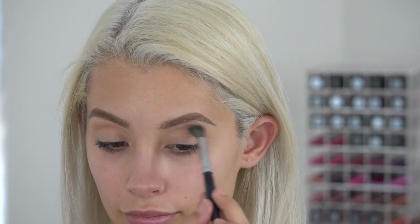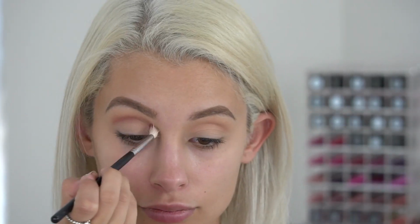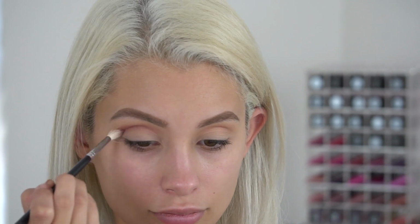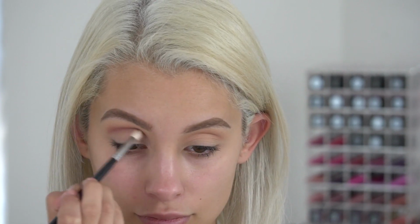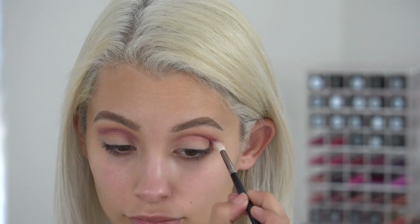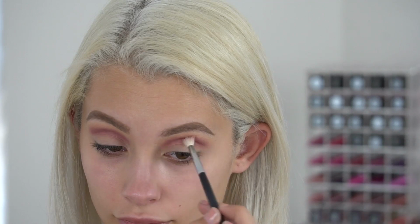I'm obsessed. Next, taking the color Love Letter, I'm going to be applying this strictly in the crease. You don't want to bring it up to your brow bone or anything like that. This is going to make it really summery and pretty. I'm taking the Morphe M514 for this as well.